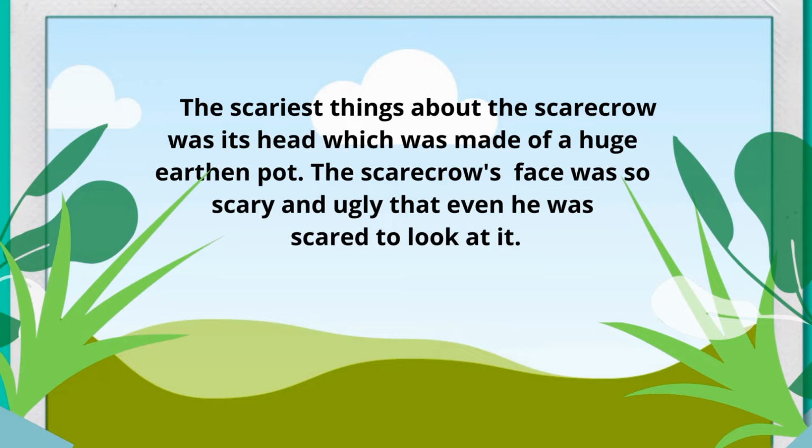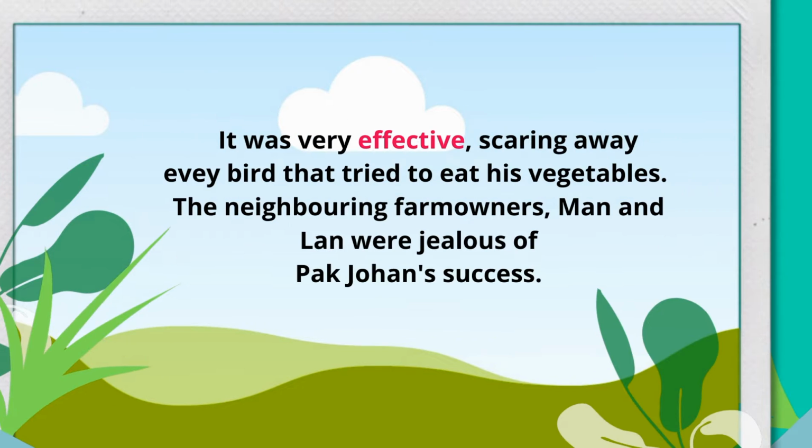The scariest thing about the scarecrow was its head, which was made of a huge earthen pot. The scarecrow's face was so scary and ugly that even he was scared to look at it. It was very effective, scaring away every bird that tried to eat his vegetables.